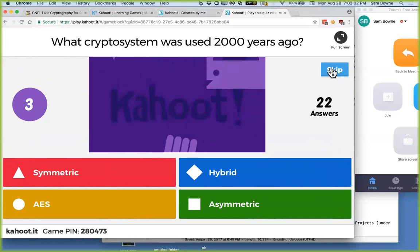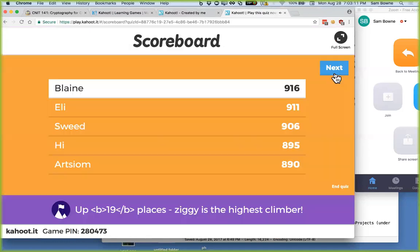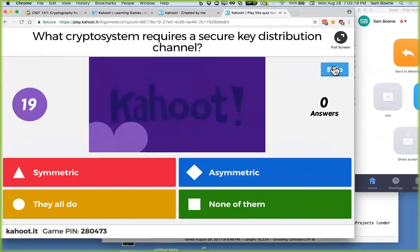No, you cannot change your vote because it's voting. It's grading on speed. So your first answer is it. So symmetric is right. All right. And Blaine's the winner at the moment. So carry on. Which crypto system requires a secure key distribution channel?